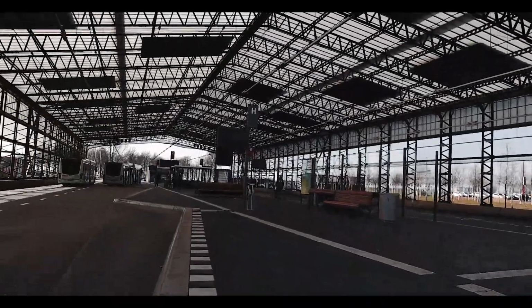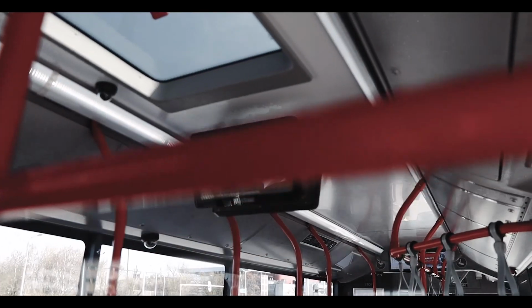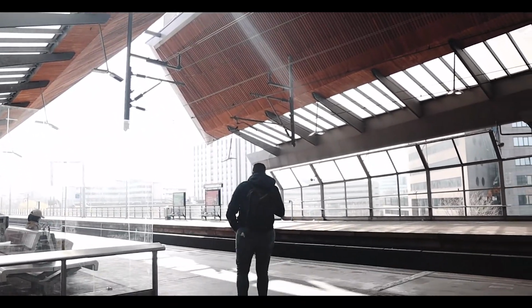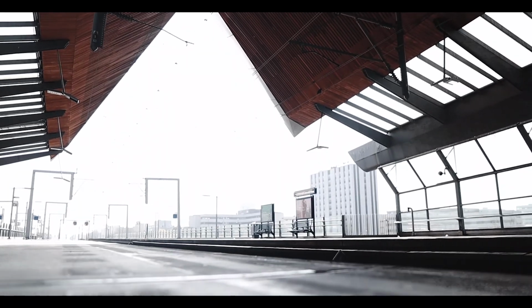So which platform gets us to the Bijlmer Arena? We were wanting to get on one of these Dutch double-storey trains, and now we've done it on the way to Utrecht. On the second story now. That's Bijlmer Arena Station.